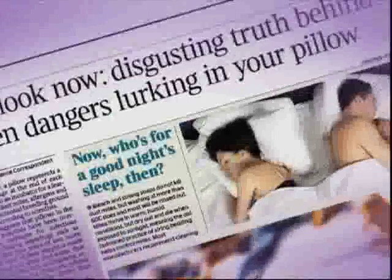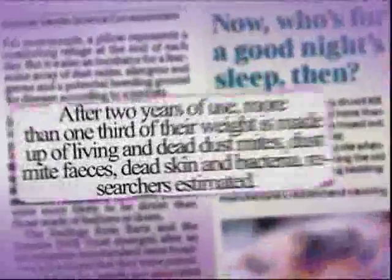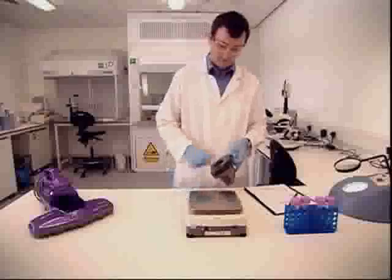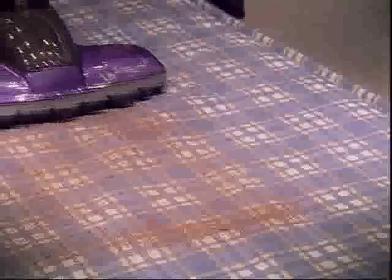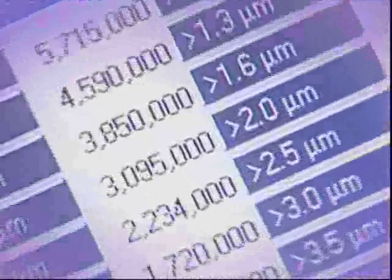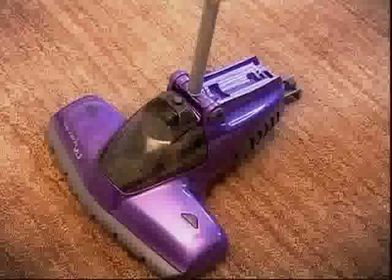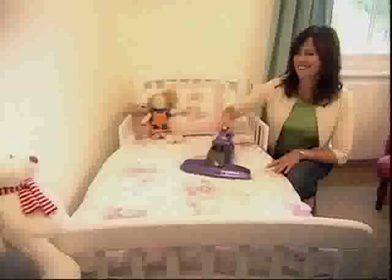Reports suggest that after 2 years, our pillows consist mostly of dust mites, dust mite excretion, dead skin, bacteria and saliva. Tests have shown that with regular use, the UV Ultravac from JML can remove over 90% of the dust mites living and breeding in your mattress. Thanks to the special telescopic handle, you can now use it on your carpets and your rugs, helping make your home a safer, cleaner place to live for you and your family.